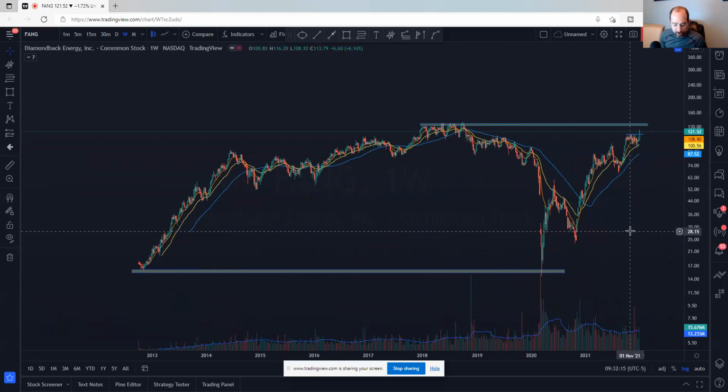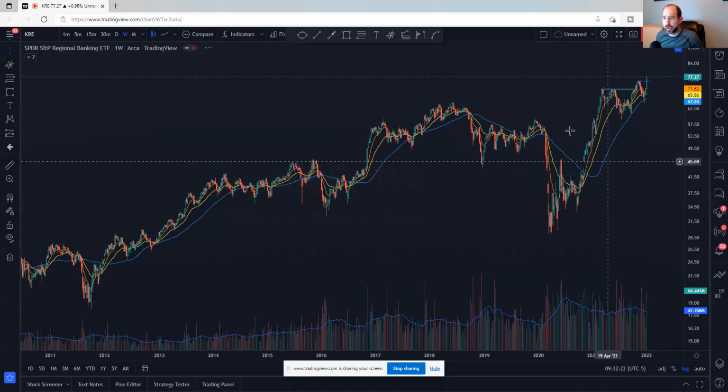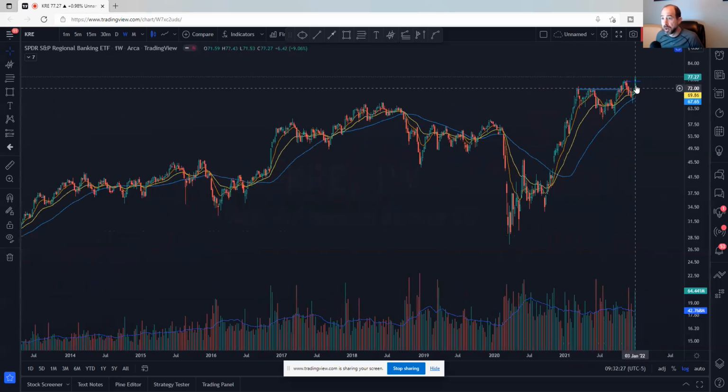All right, there you go. That was XLE. Next up will be mostly regional banks in this one. And here's the KRE, and you can see it breaking out to all-time highs. That's always a positive. Again, it's getting extended, so a pullback would make sense.